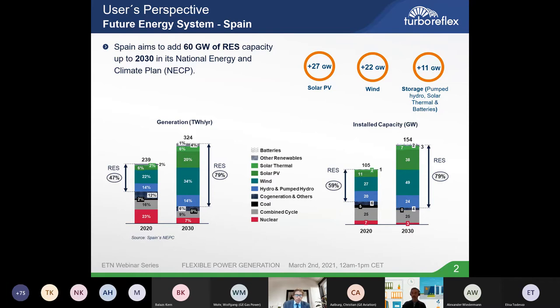Nuclear capacity amounts to 7 gigawatts of capacity and provides 23% of the energy mix. But a planned phase out of the nuclear fleet has been agreed between plant owners and the government to happen between 2027 and 2035. The combined cycle fleet currently amounts to 25 gigawatts of capacity, and in Spain's National Energy Plan is expected to remain unchanged up to 2030. I will comment more on that assumption later.